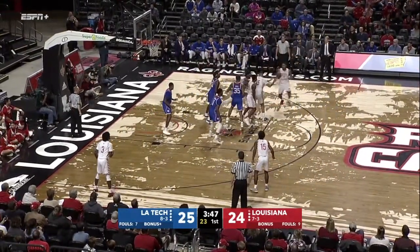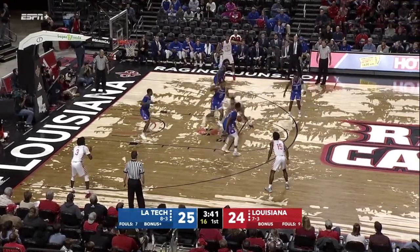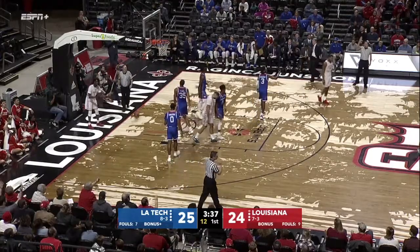Miller outside, he'll hold it up, he'll hand it off to Davis. Hadn't been able to shake clear any tonight. He'll go back to Miller. A little out of control as he gets it to Hayes on the side, and he'll take it inside, and he'll get called for the travel.